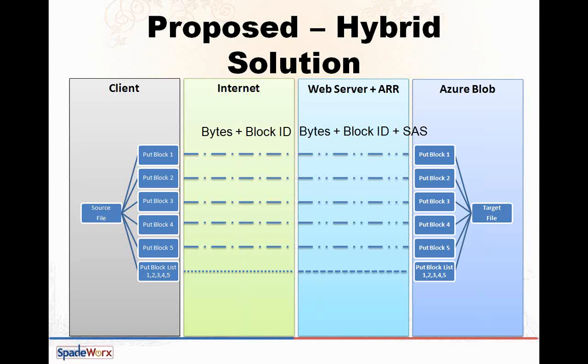Next, what we do on the web server is, along with the two parameters, which are the actual bytes and the block ID, we append the shared access signature to it, because this is what is required by the Azure servers. But the beauty of it is the SAS need not be given to the client. Instead, it can be appended at the server side. Makes your whole architecture that much more secure.